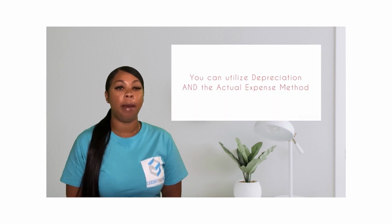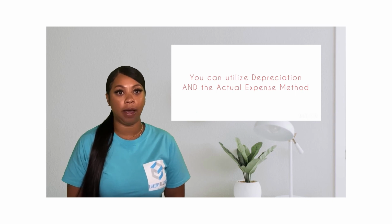I keep using air quotes around free because if you ever sell the vehicle or start to use the car less than 50% for business, the depreciation deductions given to you will have to be recaptured or included as income in the year you sell the vehicle. So this strategy is for long-term planning of high tax liability businesses. If your business doesn't have a high tax liability yet, you can still use the Section 179 deduction, but the standard mileage rate or actual expense method might be a better option for your business right now.